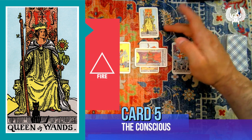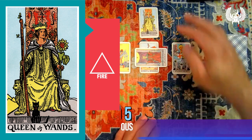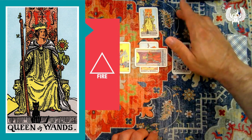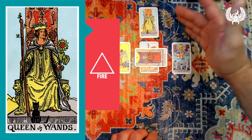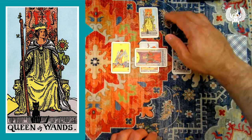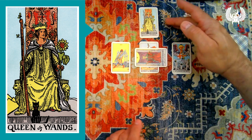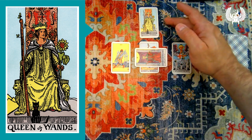Card number 5 is the Conscious, and this is the Queen of Wands. In tarot, this card symbolizes confidence, creativity, and charisma. A fire element card as well. She embodies qualities of leadership, passion, and determination. This card often suggests embracing one's inner fire, being enthusiastic, and taking charge of situations with grace and enthusiasm.